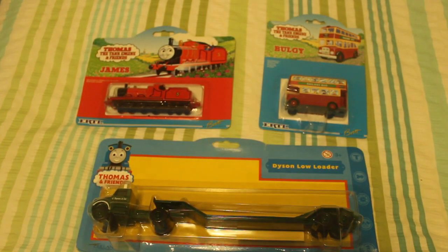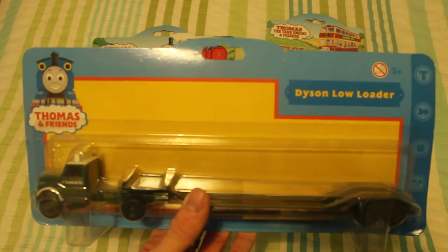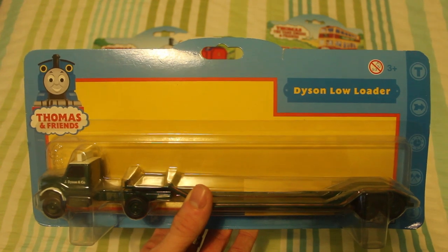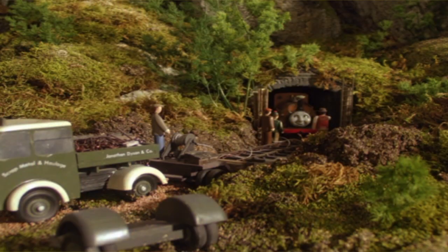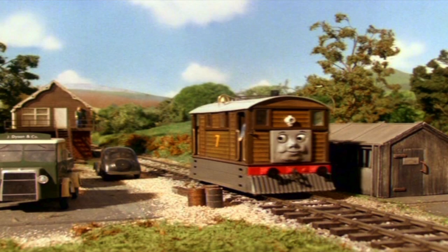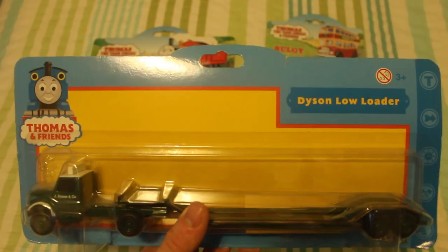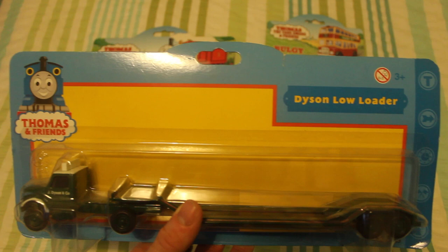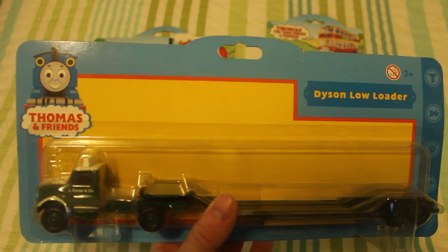The last one I've got here is a very, very big one. It is the Dyson Low Loader. Again, this isn't really a character, but it's one that's appeared in many different Thomas episodes in the background. And if you're building a model railway, it will look really good in your layout, which I think is a good thing about a lot of the ERTL vehicles, like you've just seen Jack and Alfie and Bulstrode, because they look really good on your layout overall, I think it's fair to say.